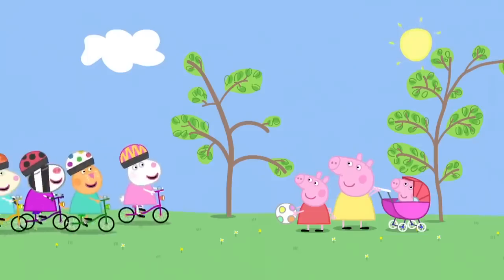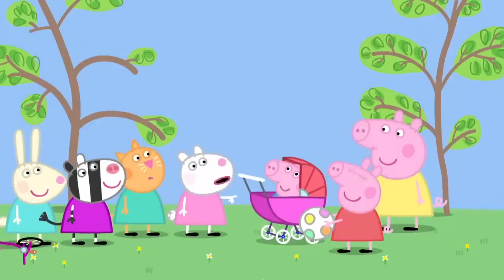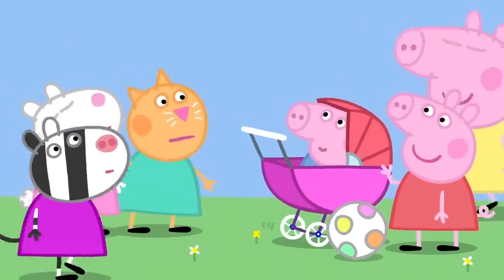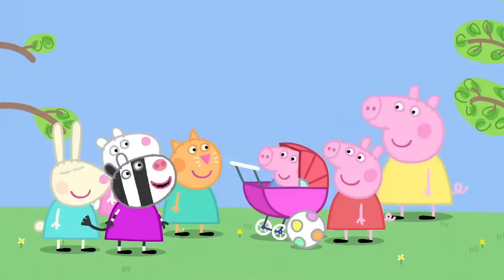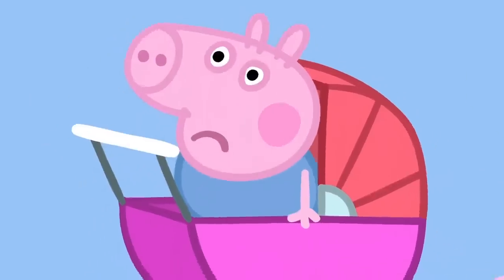Here are Candy Cat, Suzy Sheep, Rebecca Rabbit and Zoe Zebra. Hello. Why is George in that doll's pram? It's not George. It's a baby piggy. Goo goo. But it is George. George is a pretend baby piggy. Ah. Is it a girl or a boy? It's a girl. No. George does not want to be a girl baby.